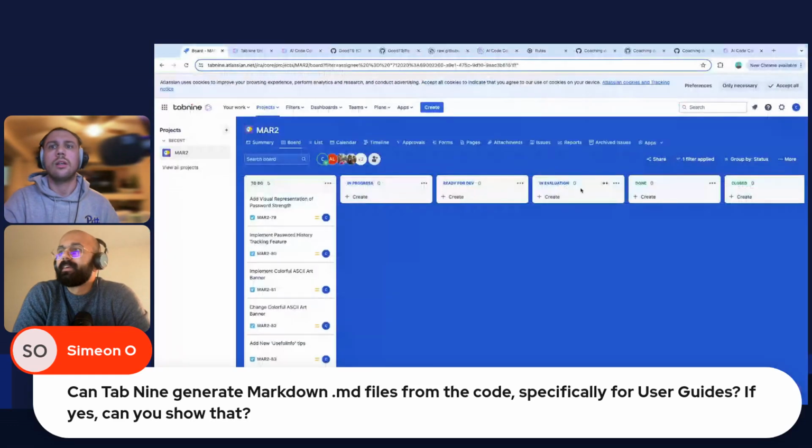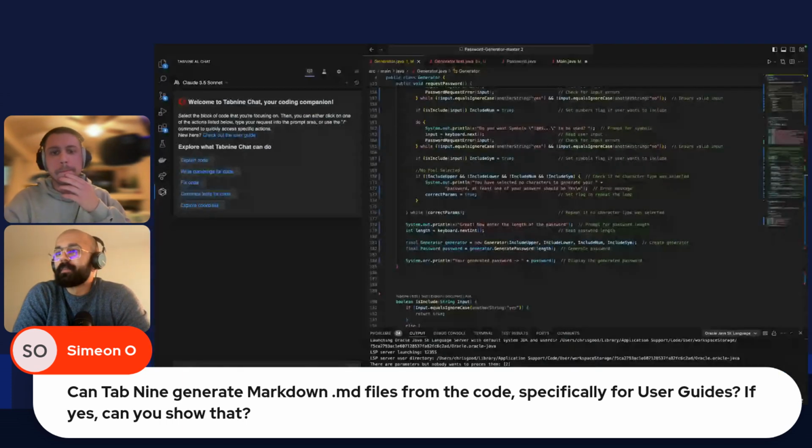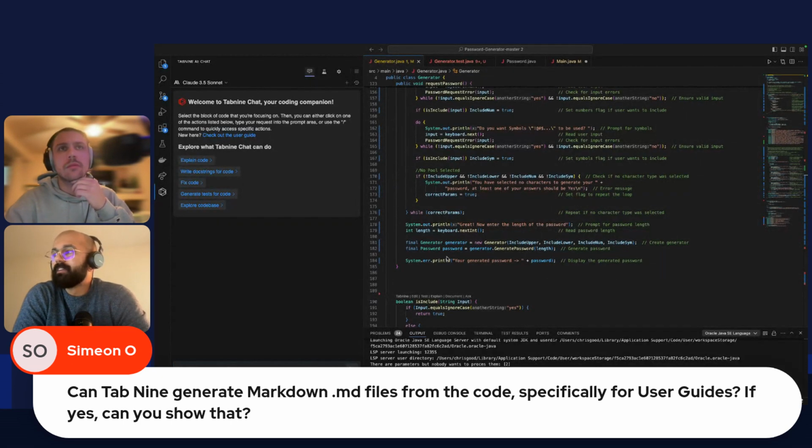Let me stop. Hey, Chris, we got a demo request here from Simon. He's asking, can Tabnine generate markdown.md files for the code, specifically for user guides? And if yes, can you share that? So Simon, actually, this is the first time anyone's ever asked us to do that. So we're not sure ourselves.